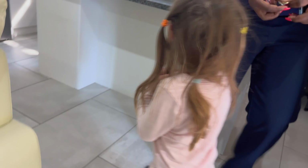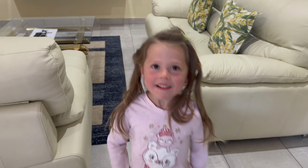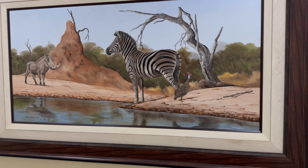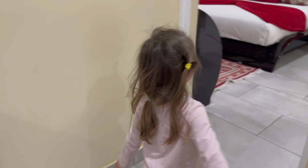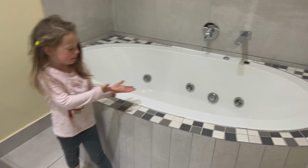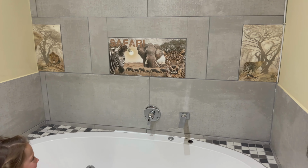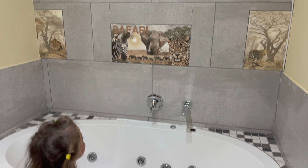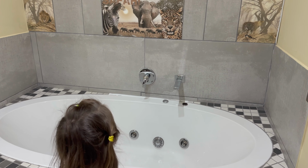Whoa, it feels good in here. And we have a tub. Sorry, we have a tub? Yeah, a tub. Awesome. And this is Teresa. Hey, that's a zebra. Yeah, a zebra, a warthog, and a guinea fowl. They're in our room. Oh my fancy, look at that, Grace. What is it? Oh, that's a big tub. Wow. We get to have a bath with an elephant and cheetahs and leopards. And elephants. That's awesome.